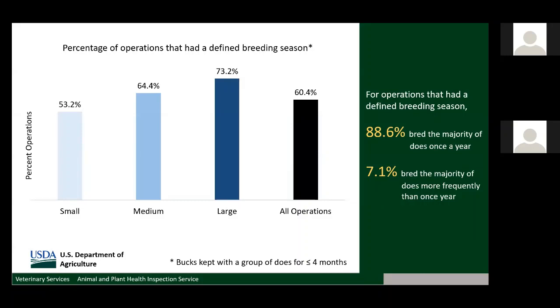So of all operations that bred any goats, which was 86.3% of the operations, about 3/5 had a defined breeding season. And we define that as bucks kept with a group of does for less than or equal to 4 months. A higher percentage of large operations had a defined breeding season than small operations, and there were no differences by region in the percentage of operations that had a defined breeding season. And then for operations that did have a defined breeding season, 88.6% bred their does once a year, and 7.1% bred the majority of their does more frequently than once a year.